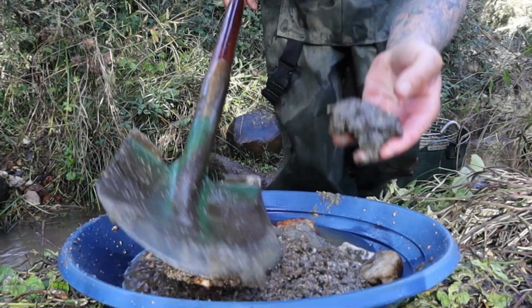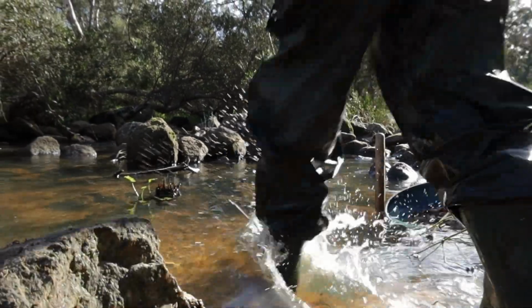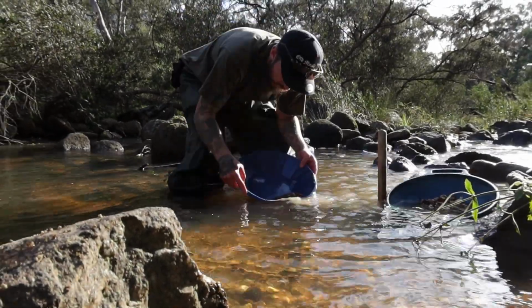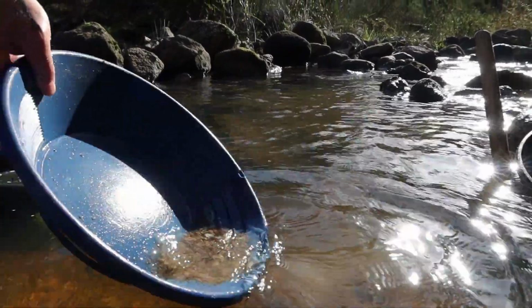That's the good stuff. Look at that. Looks like a solid clay bottom to me. We might have found it. Ooh, got gold in the corners. Yeah, that layer might be good.